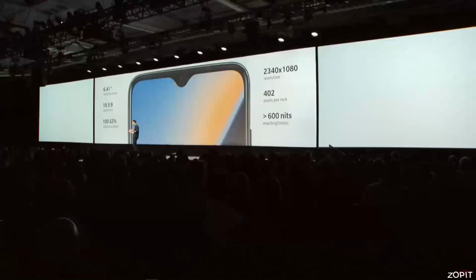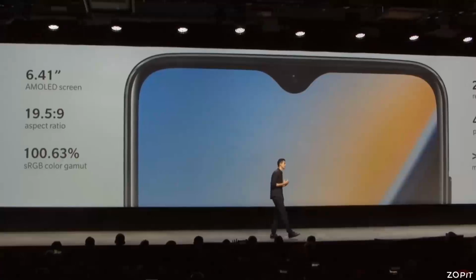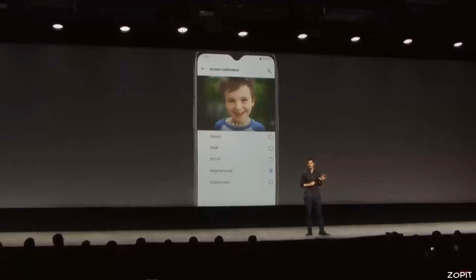So this is our most immersive screen yet. You can take a look right here, 6.41 inches. What else we got? 402 pixels per inch. And so we're very, very excited about this. We believe we found the approach that gets the right kind of display calibration for everybody. So on the 6T, there'll be 5 calibration settings.